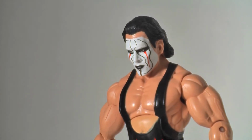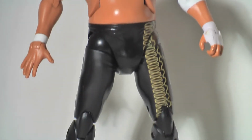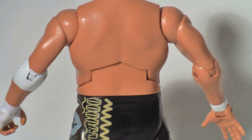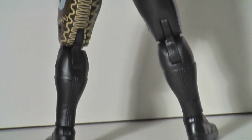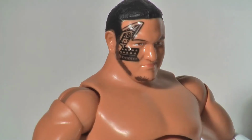Like all of their figures today, Jakks Pacific uses real scan technology to capture the most photorealistic look of the TNA wrestlers, so there's no doubt you will easily recognize these guys. The outfits of each wrestler are spot on and accurate, from Kurt Angle's custom knee pads to AJ Styles' writing on his kick pads to Samoa Joe's tribal face paint.